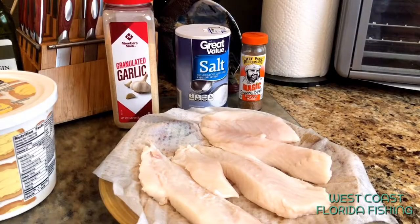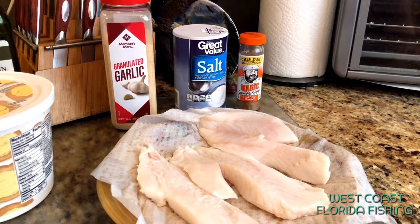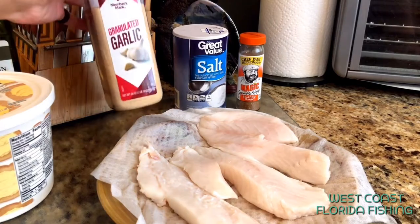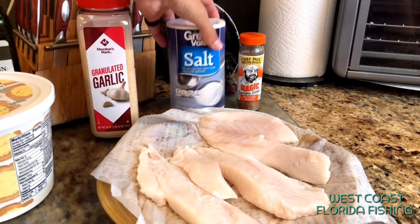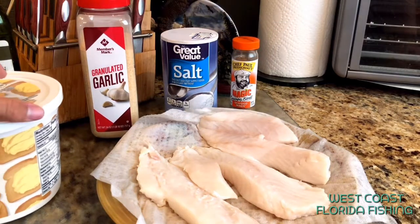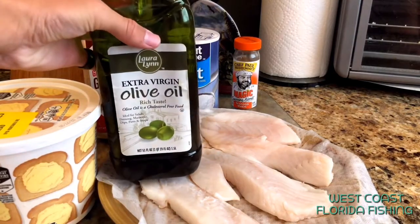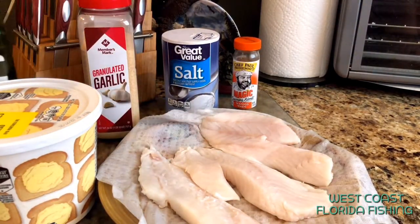All right, guys. So now we are seasoning our fish. We're going to be using just about the same stuff as we did last time with the triple tail. So we're going to be using garlic, salt, some seafood magic, and we have our butter and we have our olive oil so that we don't burn the butter in the pan.